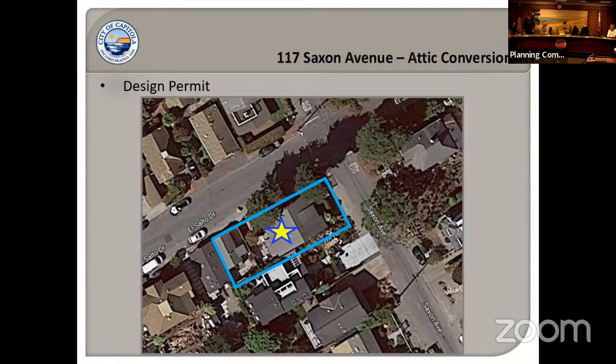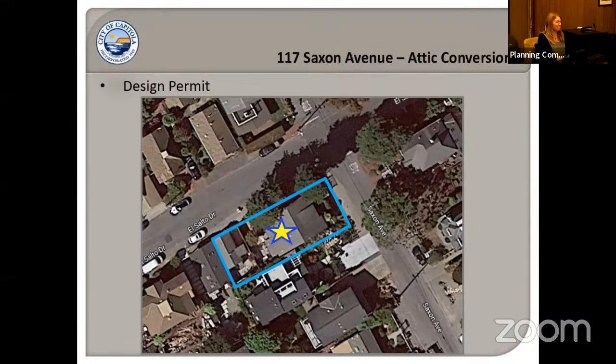Okay, I believe we've resolved the issue. It was written for the city. Are you ready? Yeah. Okay, we're back to our meeting and having a staff presentation on 117 Saxon Avenue.